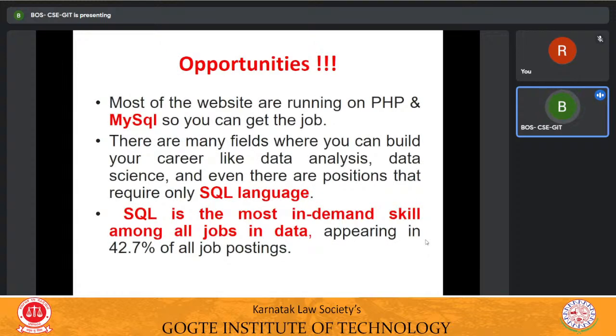Now, opportunities, a very important thing. Once I study this DBMS, what are the opportunities for me? The most important is that most of the websites you are using now are running on PHP and MySQL. So you can get a good job out of it, because if I know MySQL, I can have job opportunities in website design.